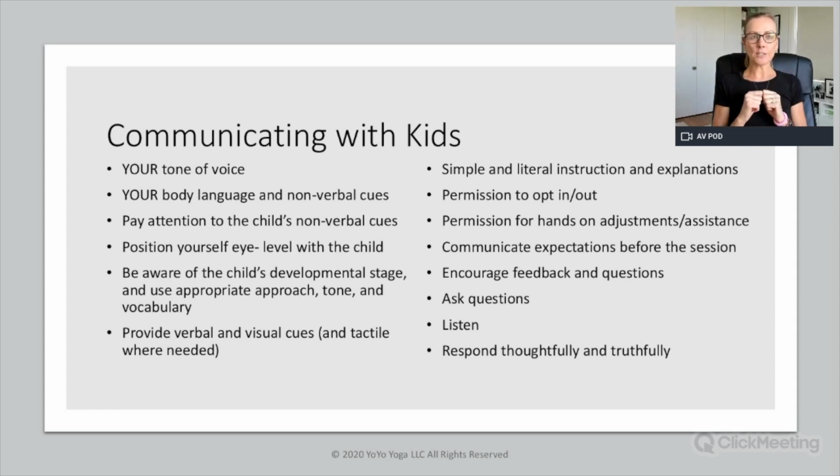So if I am instructing a child to move, I'll just hold my right arm out and I might be saying right arm and left leg, and as I say it, I gently tap on it. That's that little tactile cue, even though I'm giving the verbal cue, right arm, left leg, and then as I say it, I tap. So if the child was lying in front of me, I would tap their right arm and their left leg as I said it. So it's just that little nonverbal cue, or lift your shoulders.